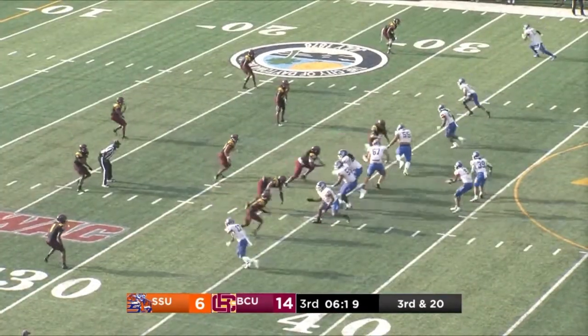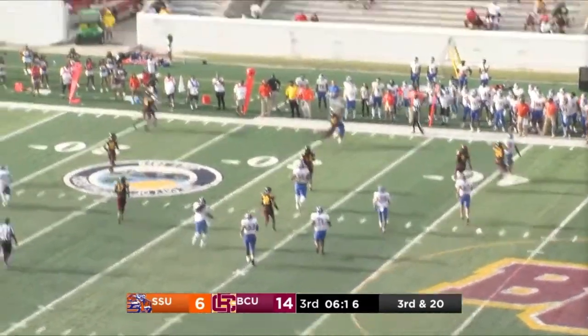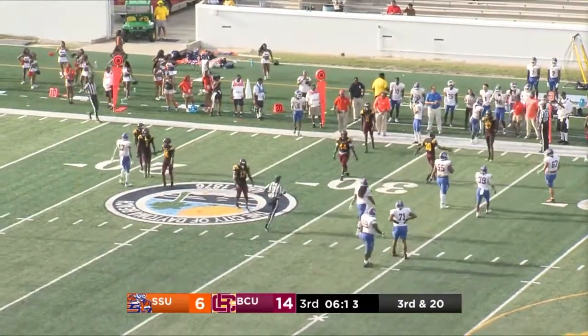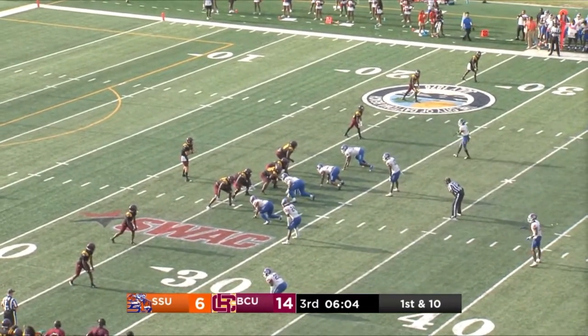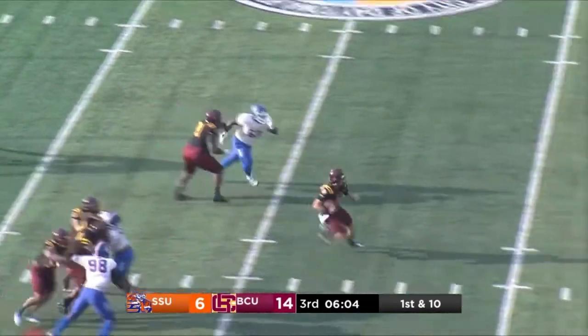To the left. Adams in the gun. He takes the snap. Four-man rush. Rolls to his right. Hall in the backfield, immediately incomplete. And forces an incompletion. Once again with three receivers left, single right. Dakari Allen Johnson moves to the wide side out of the backfield, making it a 5-wide formation. Four-man rush. Sprague steps up. He's going to run.